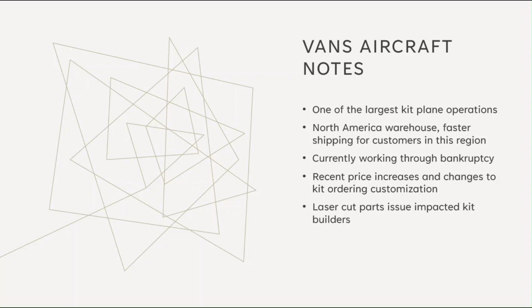They had this laser cut part issue recently, which didn't help builders, and it didn't help them at all because they've had to reorder parts and replenish their inventory with a lot of defective material, right?